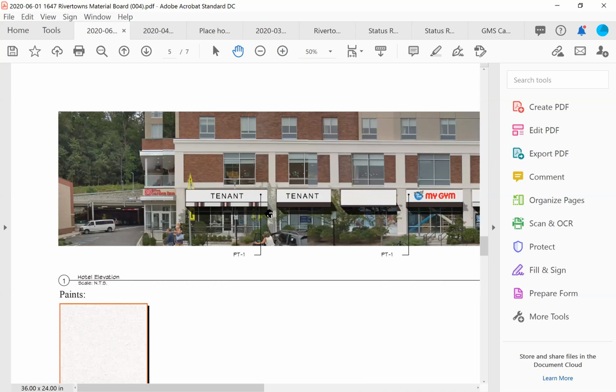Let me know if that's zoomed in enough to see that depth. Happy to go in more.